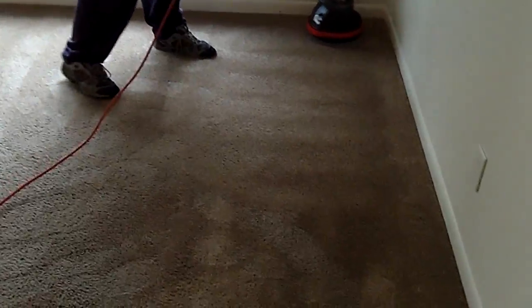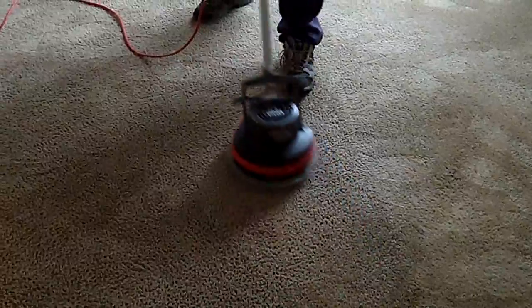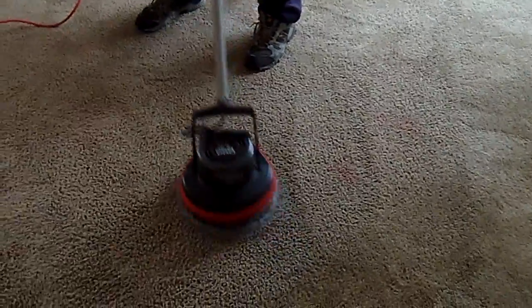Alright, I'm going to go over this dark area again. I'm not going to worry about those red stains, they're not coming out. But this is where that dark area was where people put their feet. This is the actual bad place in the carpet. And it looks like it's already real clean, and it's going to get even better.